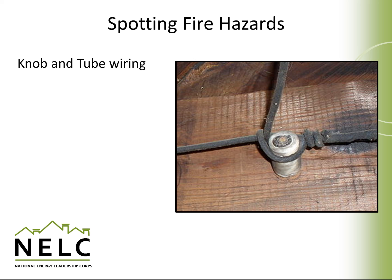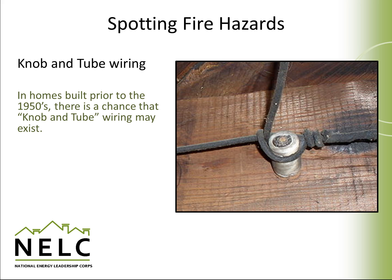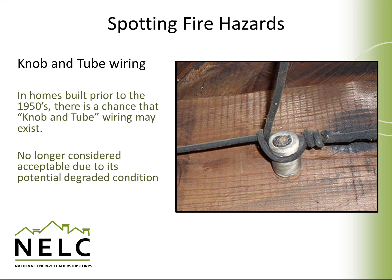Another hazard that we should learn to spot is knob and tube wiring. This is an older technique that was used prior to the 1950s to wire up homes. It's no longer considered acceptable, mostly because it's probably significantly degraded over time since it's so old. We're going to talk a little bit more about knob and tube wiring later.